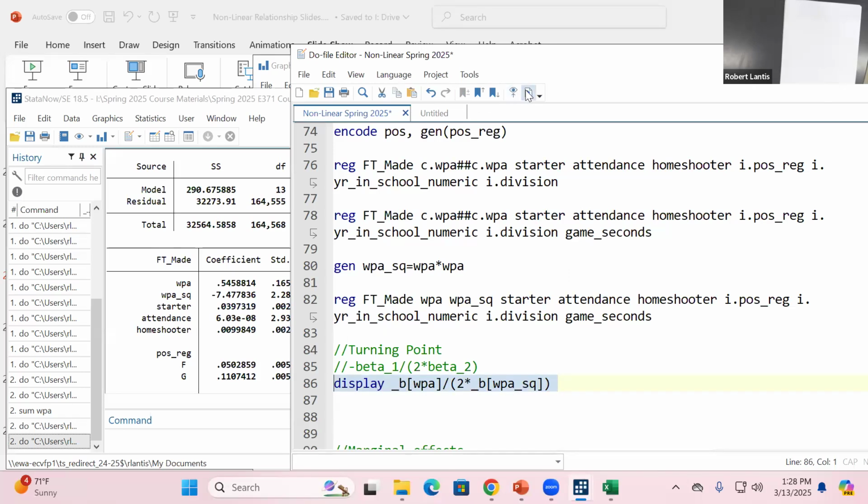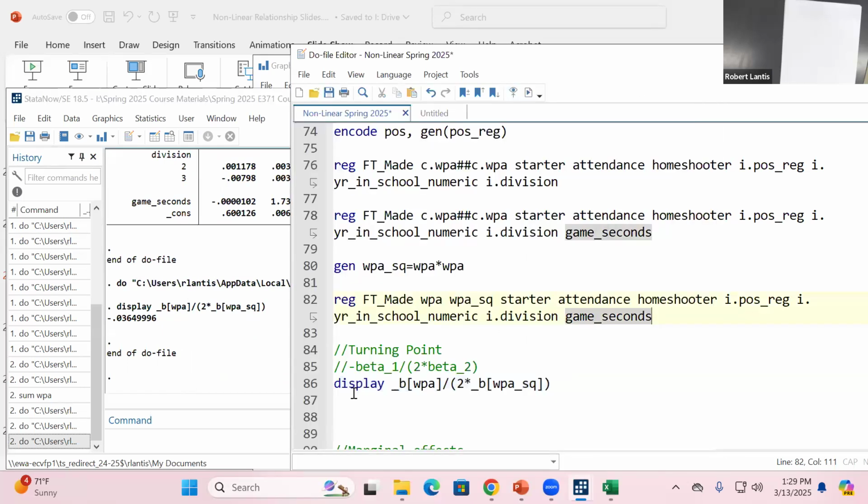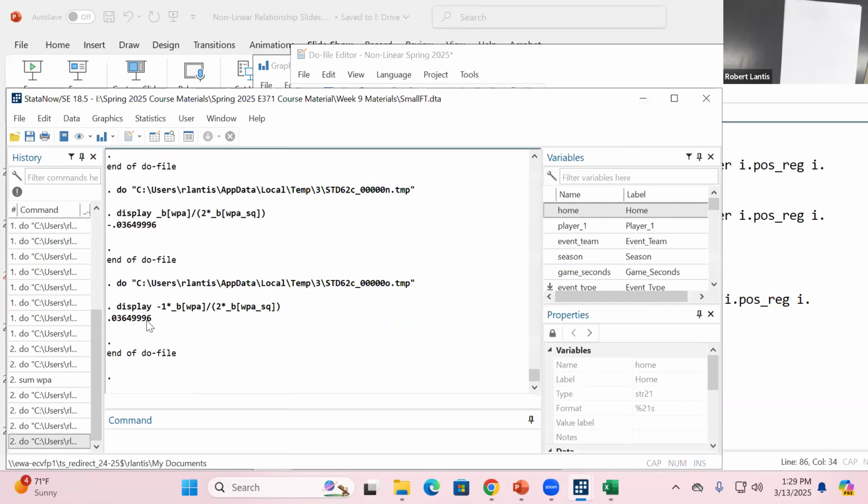Now, if I run this, sure enough, what value does it give me? That exact same value that we had found. Oh, did I forget a negative sign? I sure did. So here, -1 times. Now that should be better. There we go. I find that exact same value that we found in Excel, 0.036-ish.